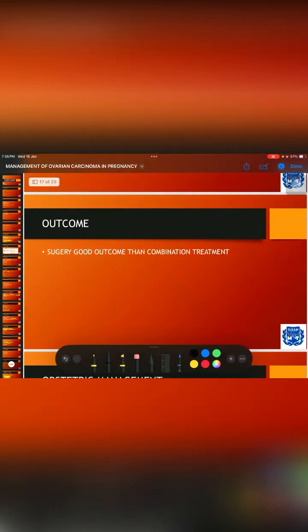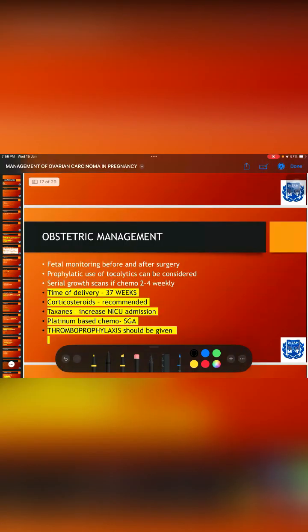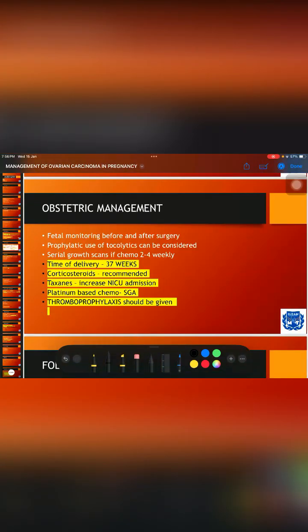Okay, so what is the outcome? The outcome is, sorry for the typo, surgery alone has a better outcome than the combination treatment, that is surgery plus chemotherapy, or only chemo. So surgery alone will have a good outcome in pregnancy compared to the combination treatment. So this is all about the management of ovarian cancer.